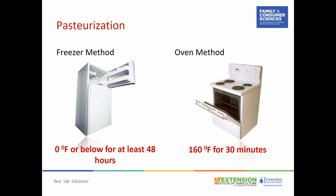The oven method means that you place the food in a single layer on a tray or in a shallow pan, and place it in an oven preheated to 160 degrees Fahrenheit for 30 minutes. So remember that this is for sun-dried fruits and vine-dried beans. This is to kill the insects and their eggs. So we want to do this after the drying process has taken place.